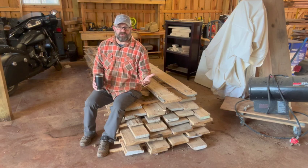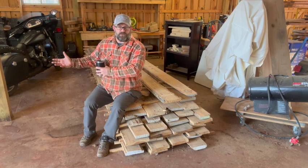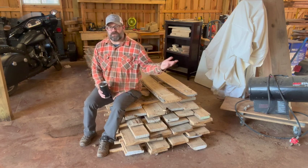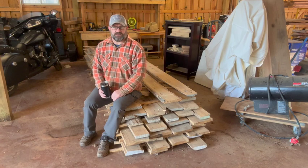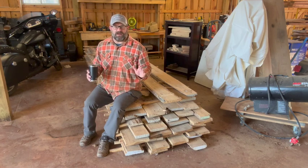The goal is to get a kiln by the end of the year, as well as expand the firewood operation that you guys have seen already and increase our production in the wood shop with different projects and things associated with that. So really exciting time for us. Definitely a big change for me.